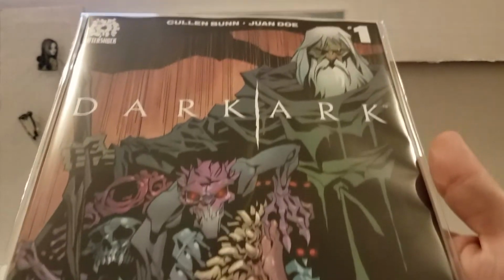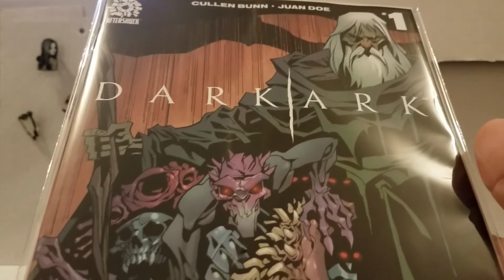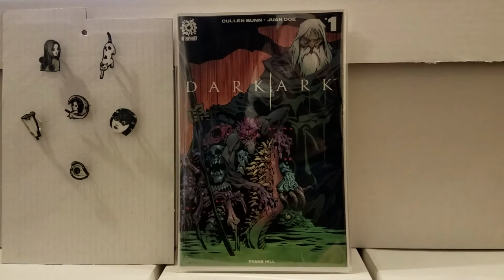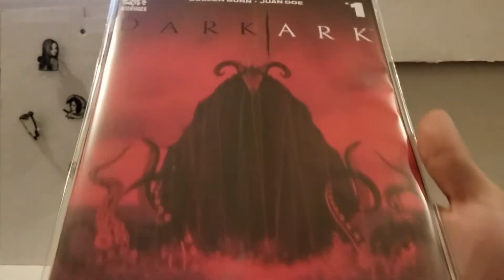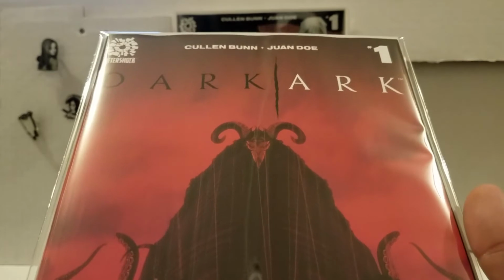Dark Ark. I don't know why I didn't get the other cover. I saw that retailer incentive cover, but I didn't realize what it was. I was like, man, I can't get 3 covers right now, so I got these 2. I should have got the other one, and of course they didn't have it, but I just didn't realize that's what it was.